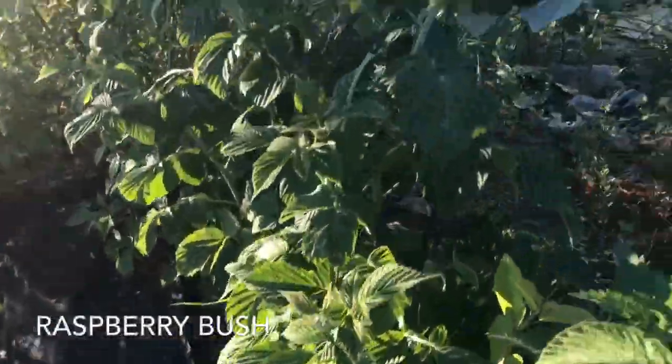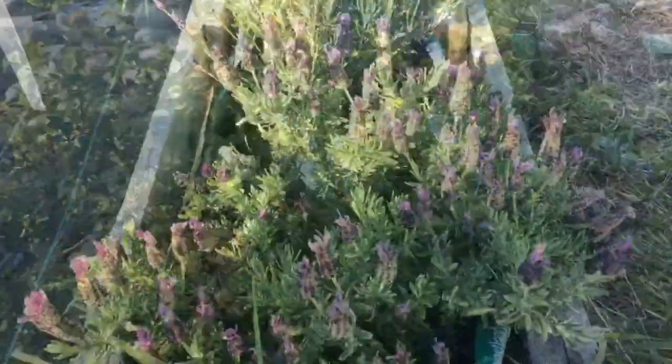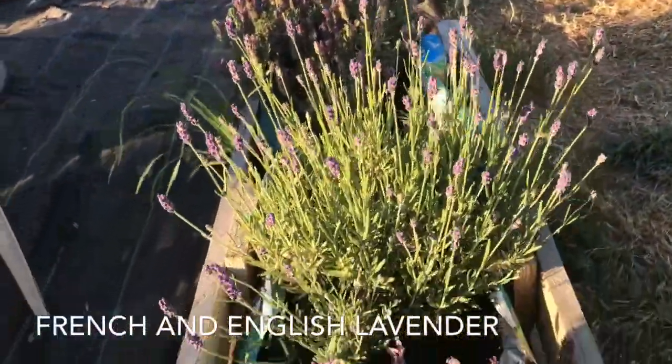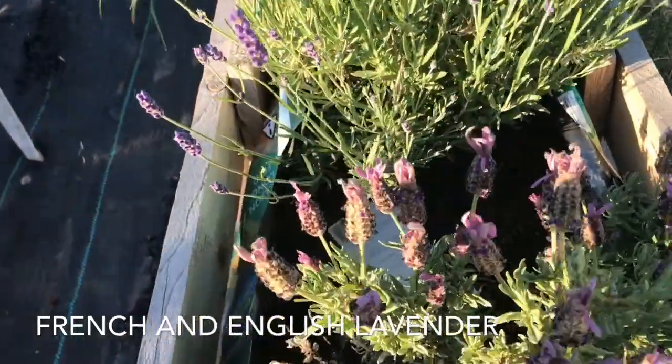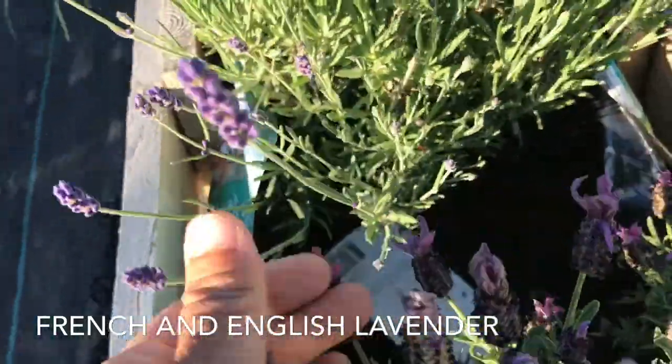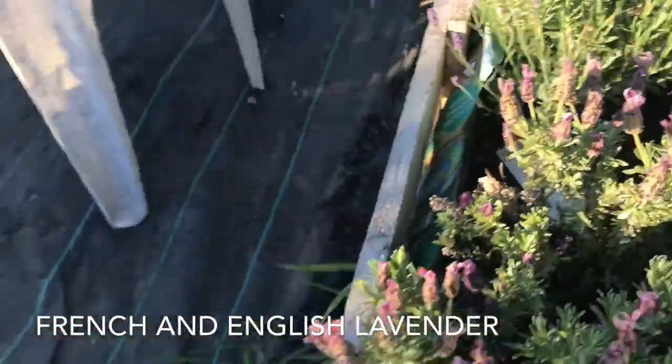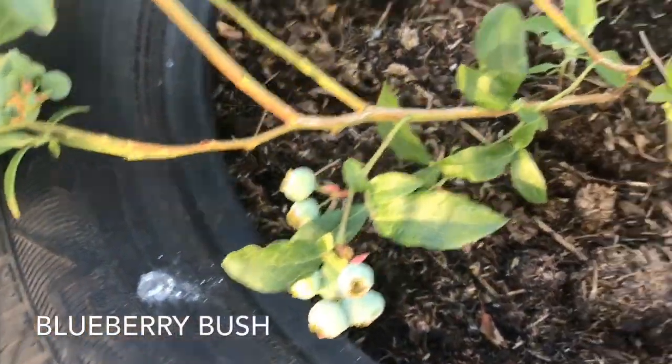The raspberry bush, no fruit so far. I can't see any fruit so far. French lavender, English lavender, they are smelling very nicely. More blueberries in the tire.